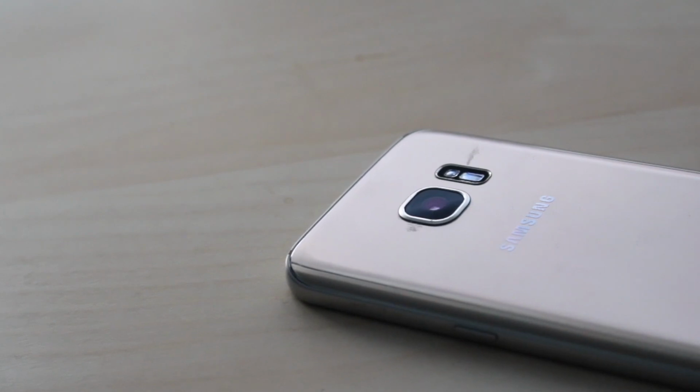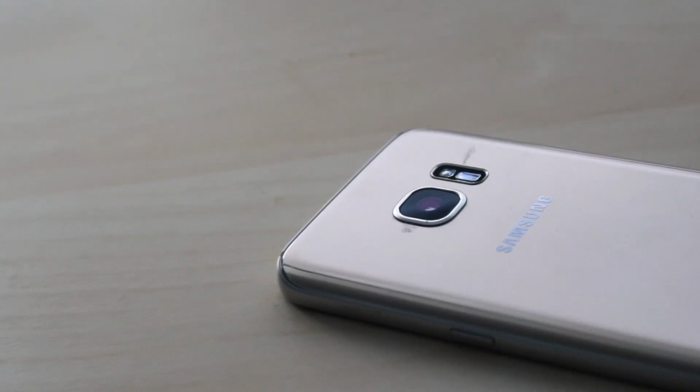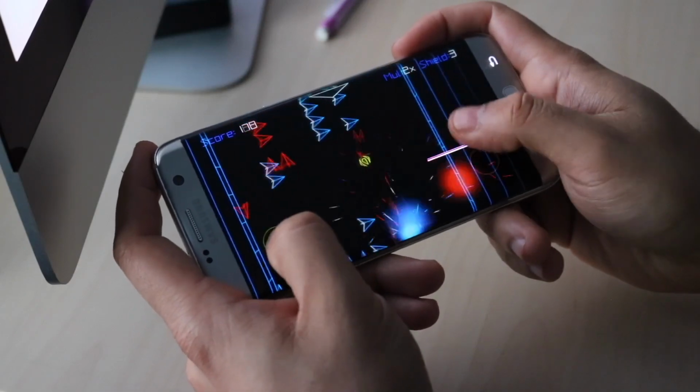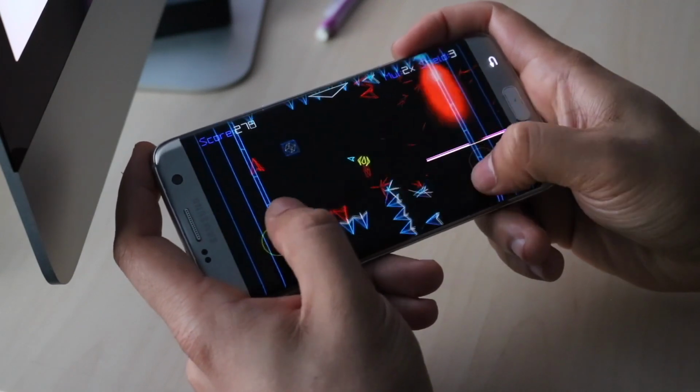Now ending it off with the performance, this device does have that Qualcomm Snapdragon 820 chipset, quad-core CPU, and 4 gigabytes of RAM on every single model that this phone came out with. And I think in terms of the performance segment as well, this is another one of those devices that performance at that time I think it was the best of that year, to be honest. I mean, maybe some other devices as well, but this was up there.